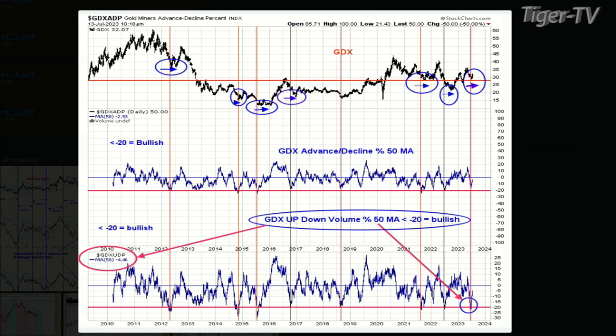$45 is the high. We're going to take at least a good shot at that. I'm thinking the stars are aligned on a bigger time frame, on an immediate term time frame, and especially on a short term time frame. So this current rally, we'll probably see some sort of high in October.